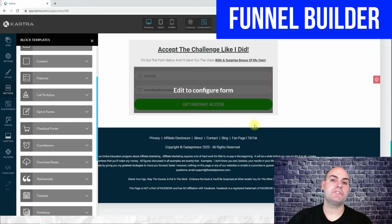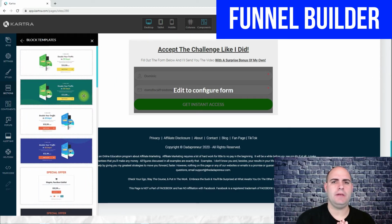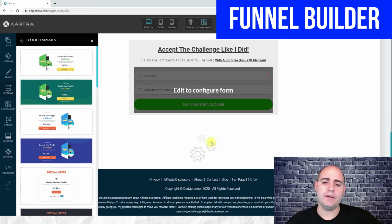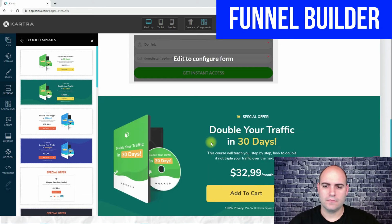But let's say you're looking for something that's a little bit more done for you. So let's say you're selling an information product, or you're creating an opt-in page, or something to that nature, and you want to have a nice mock-up, you want to have a button, but you really can't be bothered to add all the elements yourself. So we're going to go over here, and we're actually going to drop the pre-done block. And then there it is.